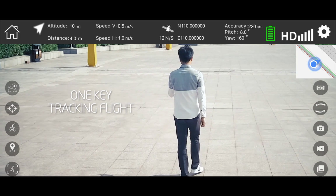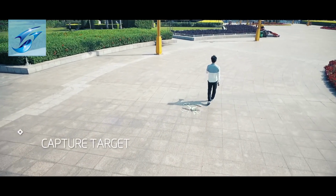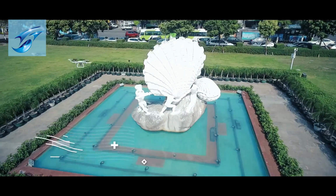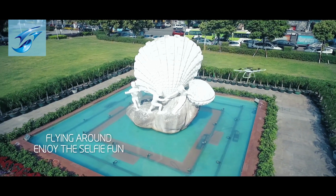When in one key following flight, outstanding GPS positioning system allows you to capture targets more accurately. And intelligent one key surrounding flight truly free your hands and let you enjoy selfie comfortable and funny.